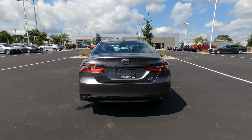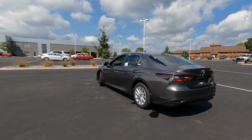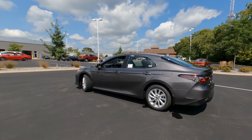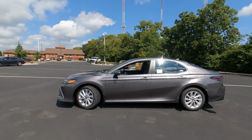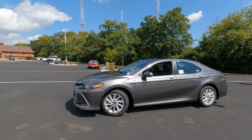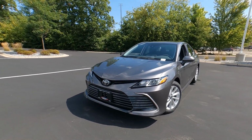2023 Toyota Camry. Such a great car. The number one selling car in America over 20 years. Such a high quality car, so reliable, so dependable, and for 2023 the song remains the same. Let's dive in and check it out.